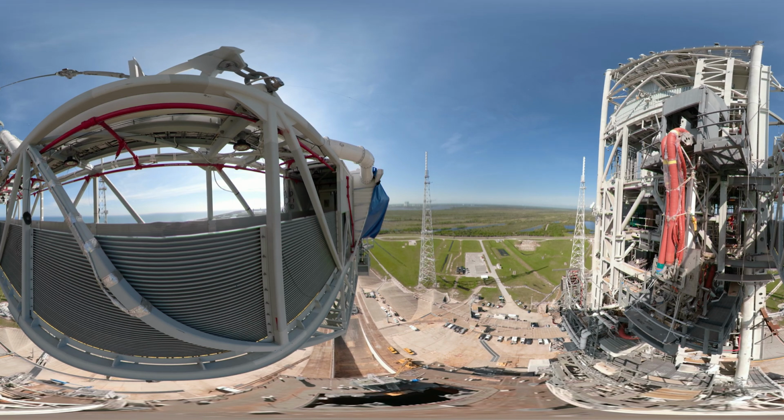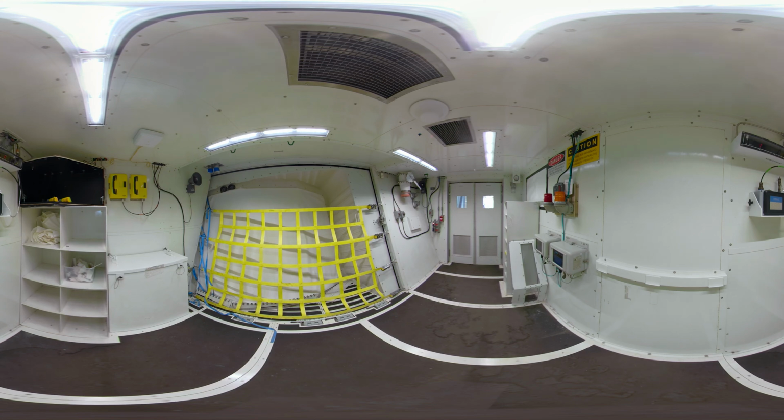In addition to the beautiful landscape, you probably noticed those 2 giant towers. Those are 2 of the 3 towers that make up the lightning protection system for the launch pad area. They're each 600 feet tall. One of the most important reasons we're talking about this rocket at all is the ability to transport humans deeper into space than ever before. Let's get a closer look at where our astronauts will be boarding the Orion spacecraft.